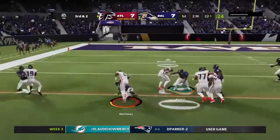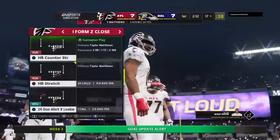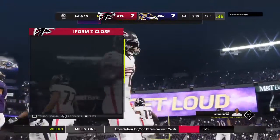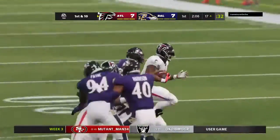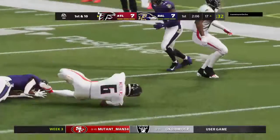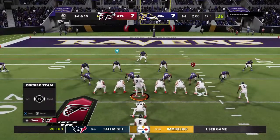Needing a few yards. Here's Matthews. And he's going to have a first down here as he gets this one to the 17-yard line. Give him the third down conversion. 5 yards on the play. So from the 17 now, here's a 1st and 10.